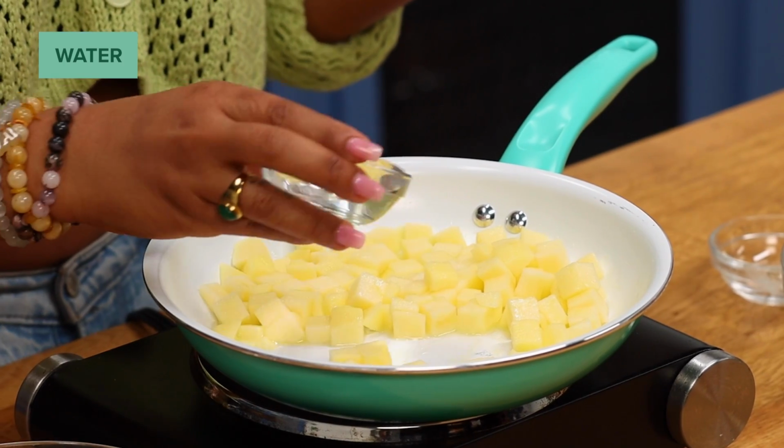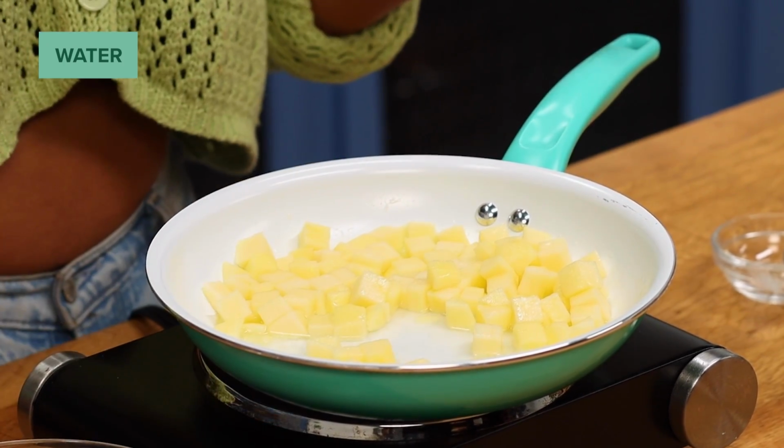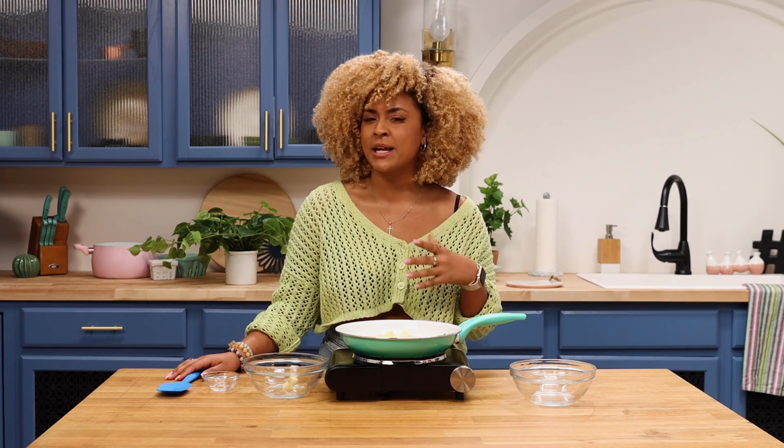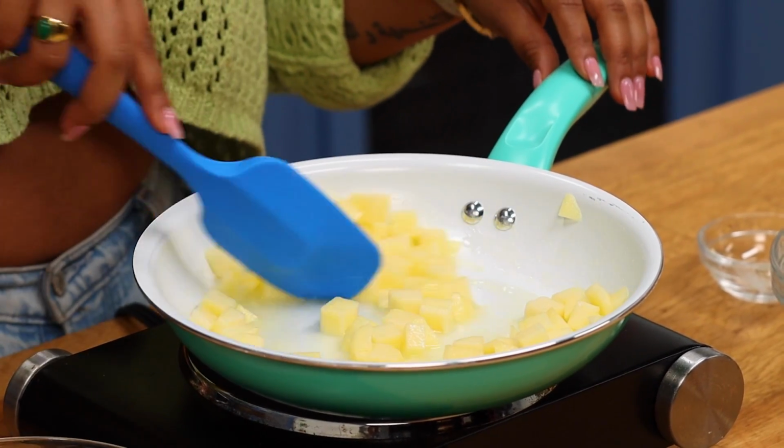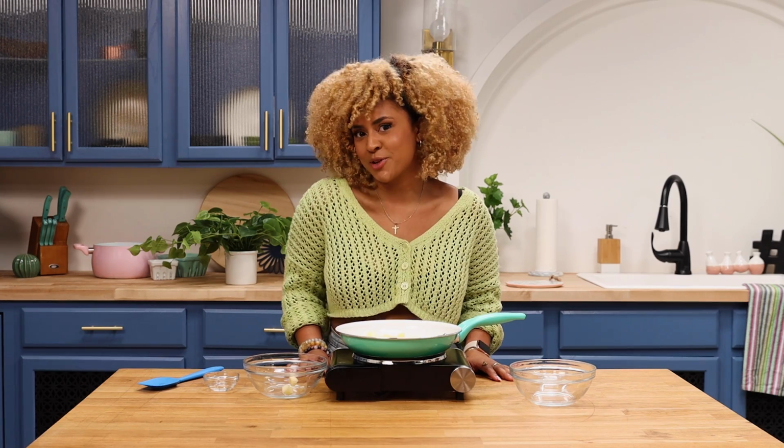Now I'm just gonna add in a touch of water. The water is gonna help soften the apples, so you're gonna get that crunch and that bite in the empanada, but it's still gonna be nice and smooth. So we're gonna let our Cosmic Crisp apples cook for about 8 to 10 minutes on medium-low heat, so I'll be back when they're ready for the next step.